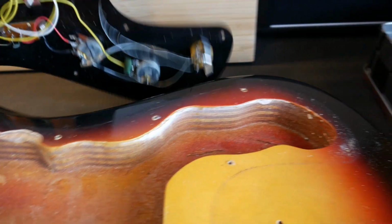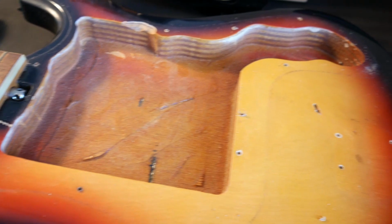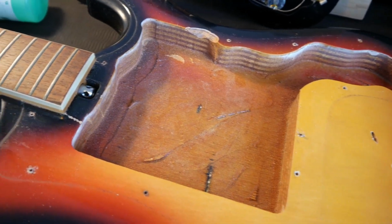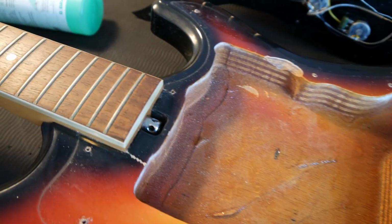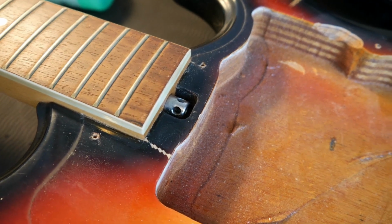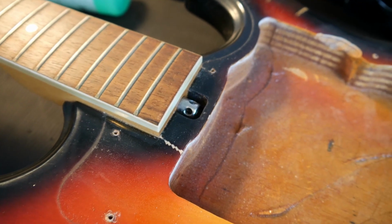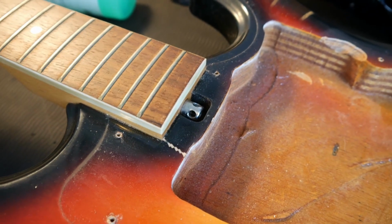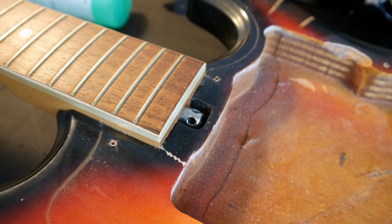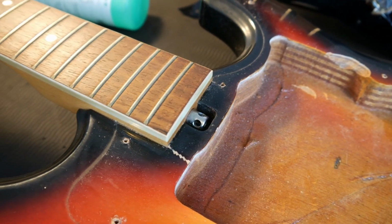I'm gonna put this away for the moment. Here you see the big pool in the body that houses these massive amounts of pickups. You can see the end of the neck, which has a truss rod adjustment wheel. So Sakai guitars always have this truss rod adjustment wheel at the end of the neck, an indicator that it is a Sakai guitar too, because other 1970s Japanese guitars usually don't have that. They have the truss rod adjustment in the traditional place.